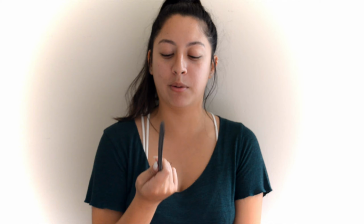Oh, a nail file. So this is obviously something super simple, but my nails were growing so much while I was over there to the point where it was like, these are too long.